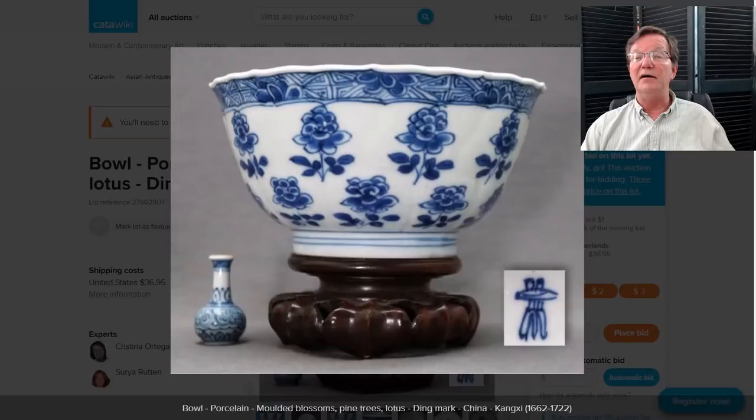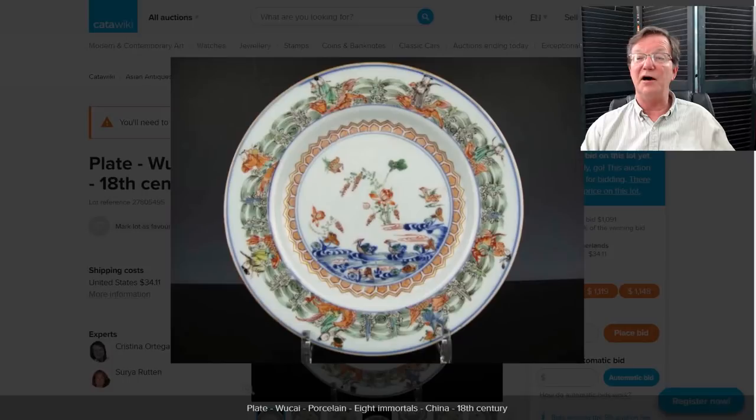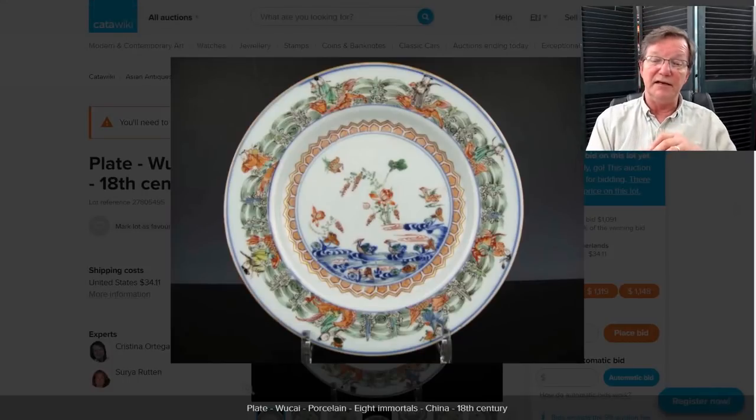There's several nice things we're going to take a look at. At Katawiki, you have this nice looking Kangxi bowl. Beautifully done, mark on the base. It's got the object lantern mark on the bottom. And then this nice 8 Immortals dish in enamel.